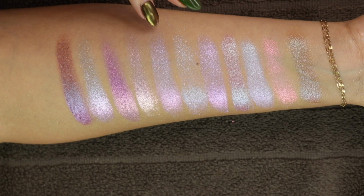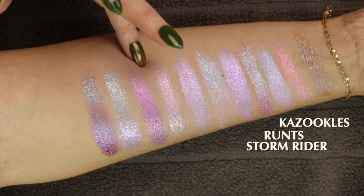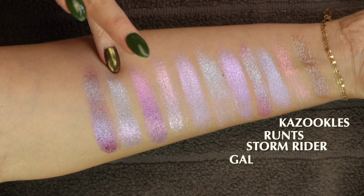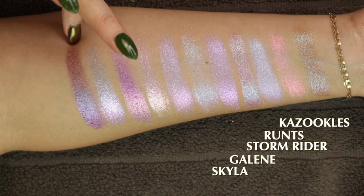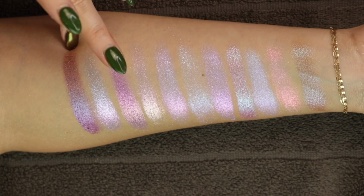So then we have Kazookles, we have Runts, Storm Rider, which is a stunner. And then we have Galini, also very beautiful, and Scylla. All right, we have a few more purples. I just didn't think that I was going to be able to get them on this arm. And then we're going to go into the blues.